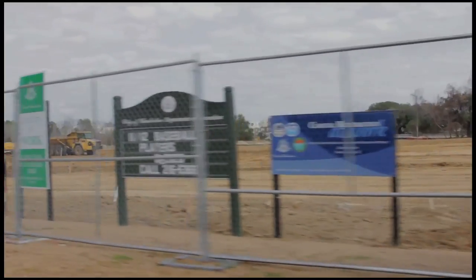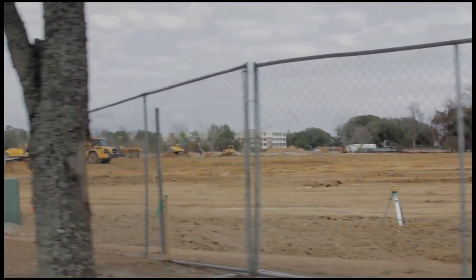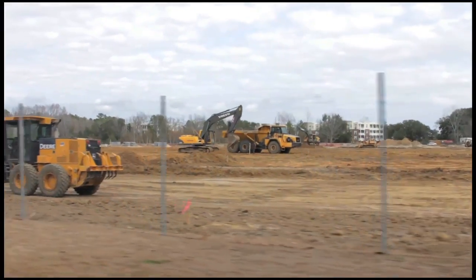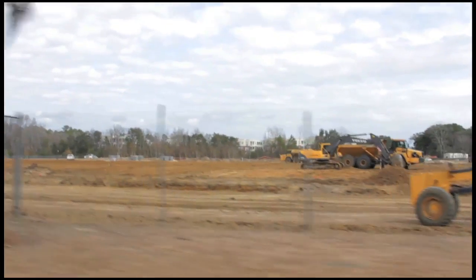And this park over to our right is called Governor's Park, and it's going to be soccer fields and recreational space, and you can see from today that they are in the process of clearing the land and getting it ready. But City of Charleston, again, involved in it. It's going to be a home run. You can Google anything about the City of Charleston and development, and you will see pretty quickly that anything they have their hands in is done very well.